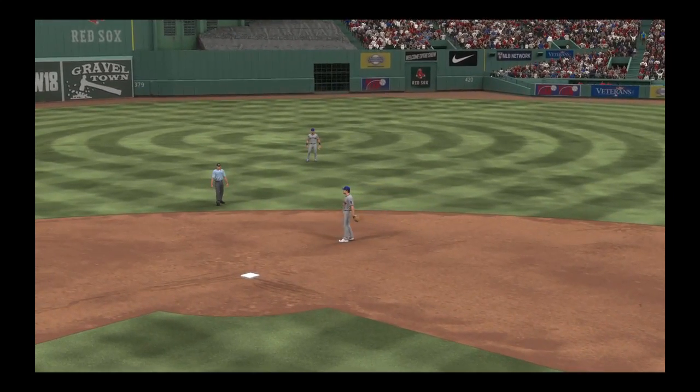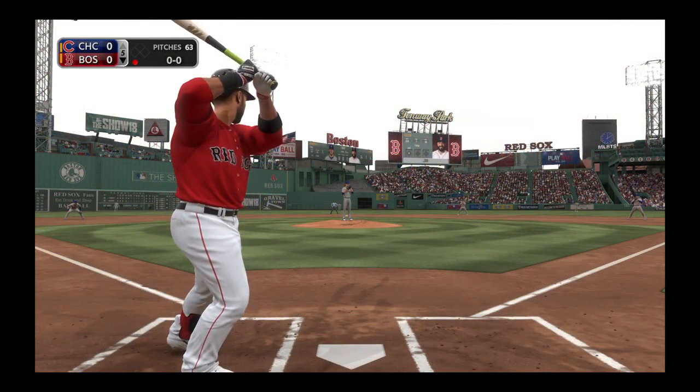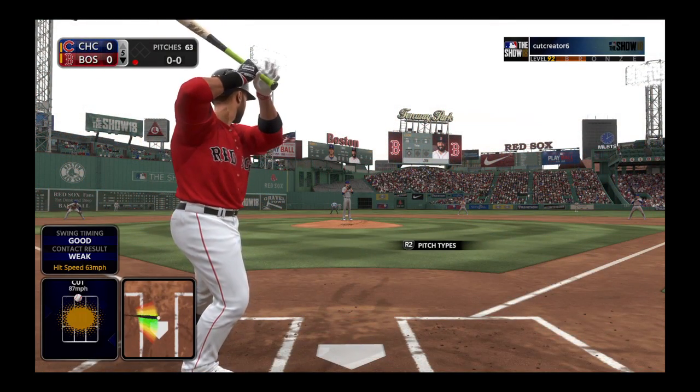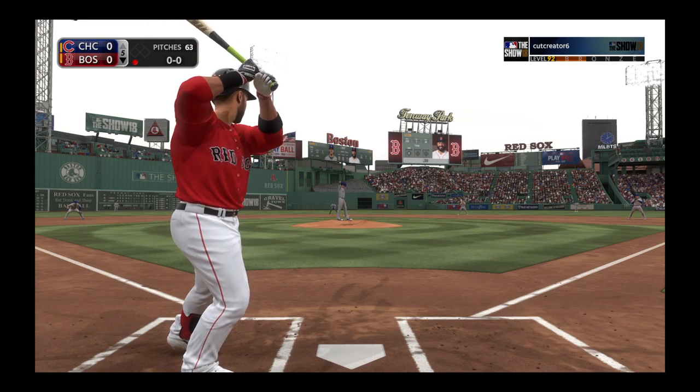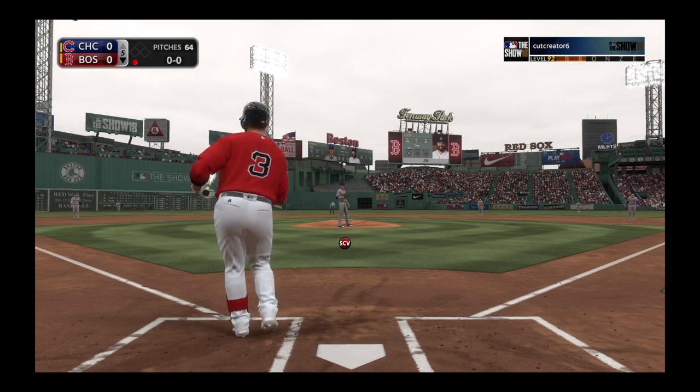1 away. So coming to the plate, Sandy Leon. He got called out on strikes his last time through. First pitch coming. Here it is. Sends that one out of play for strike one.